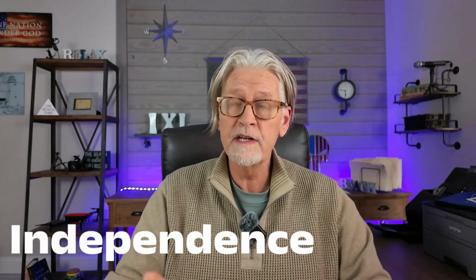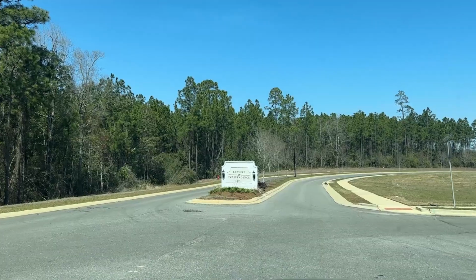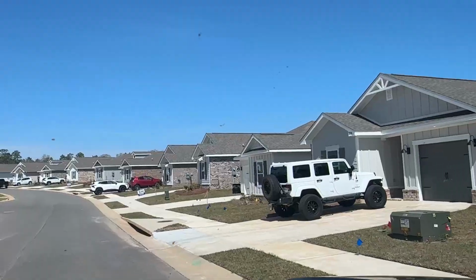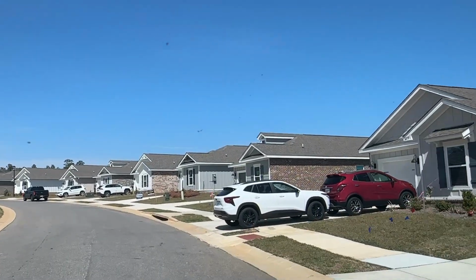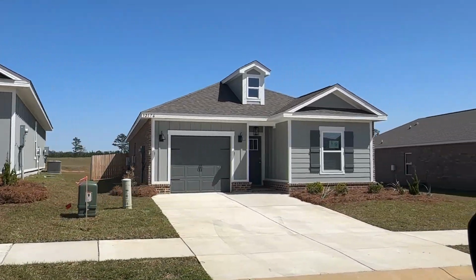So almost next door to Churchill Downs is a brand new neighborhood called Independence. Independence is kind of unique, and I'm going to talk about that in a second. But the neighborhood itself just started in 2024. That's when homes were first built. And believe it or not, today's March 7th, 2025, and as of right now, there have been 77 closings in the last year since these homes have been built. 77 people have bought these homes, so there's plenty of people living in there right now, but this is going to be a large neighborhood.